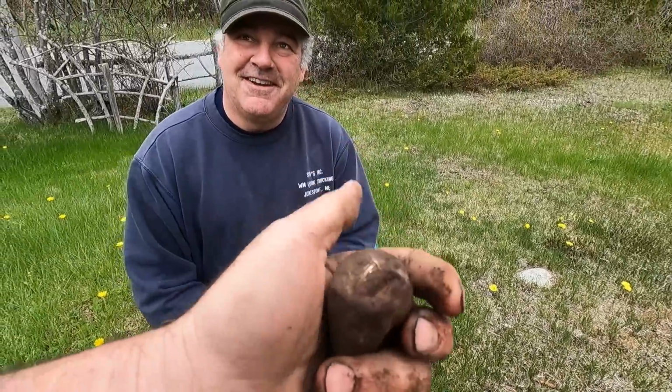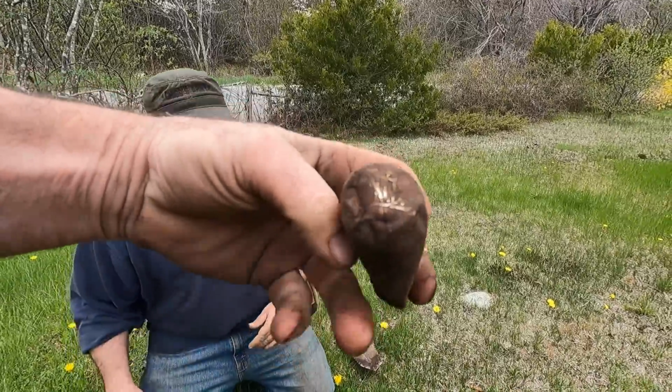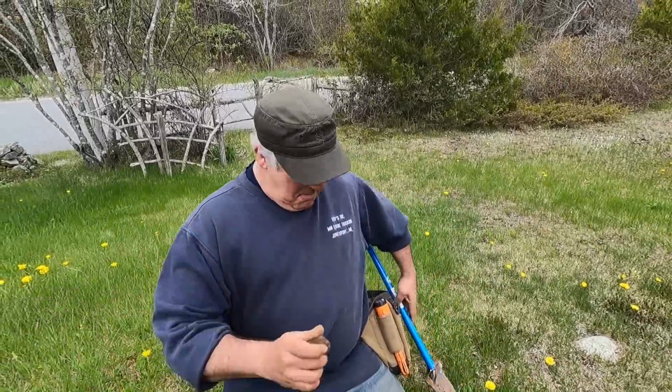Maybe we'll save that for later and try it out. Yeah, bring it back to life after so many years. We might have to. Actually, you can see it's got some writing on it, so it could be like a little axle hub to a little red wagon or some type of liquor. I'm not sure. Let's get back to it.